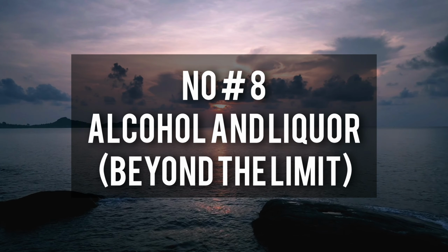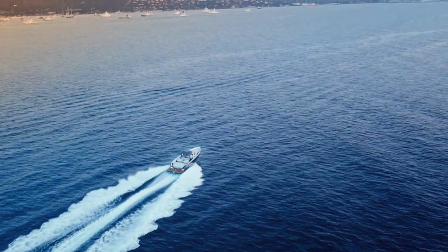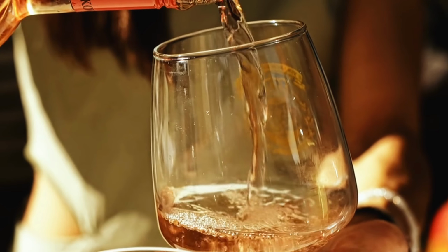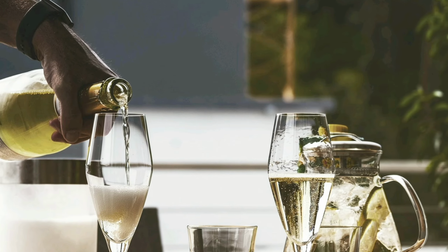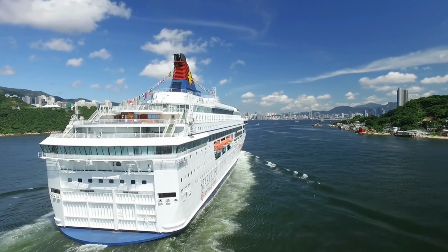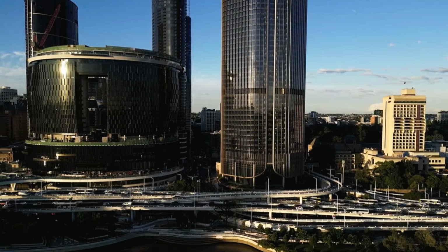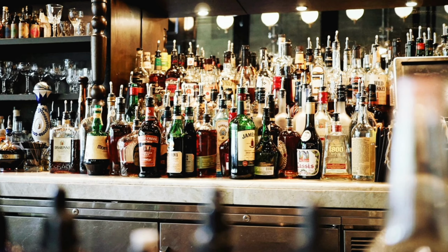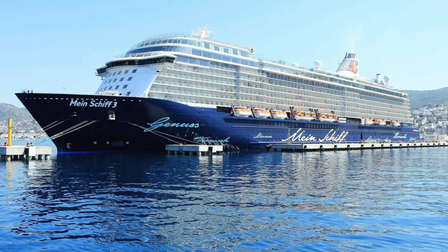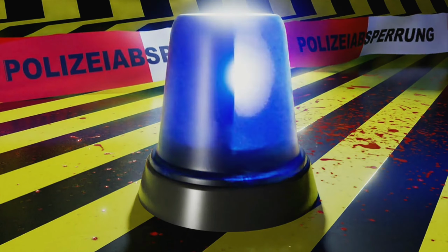Number 8. Alcohol and liquor beyond the limit. Every cruise line has its own alcohol policy, but here's the rule. You can't bring unlimited booze on board. Most allow one bottle of wine or champagne per adult at embarkation. Anything more gets confiscated. Hard liquor, beer, or large quantities of alcohol are banned because cruise lines want to control safety and discourage excessive drinking. Trying to sneak it in? Not worth it. Security scanners will find it.